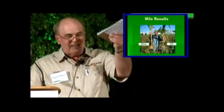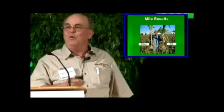Then they went over to the milo, and they dug up a milo plant, which has a considerable amount more roots. The plant is actually more healthy, but we don't see the top of it. It had a head on it. The side without the Sumagrow did not. From this point on, this man was a believer, and he could tell anybody. He says, call me. I will tell you what I saw.